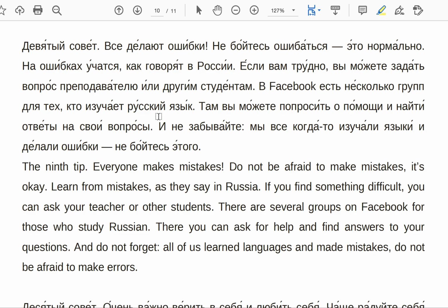В Facebook есть несколько. This is a trigger word, like много. Group. The word is normally группа, and singular genitive would be группы, but here the plural genitive is групп.